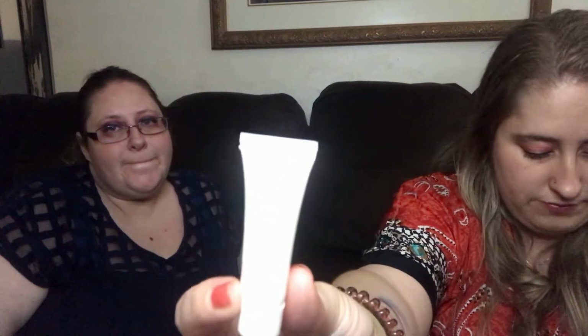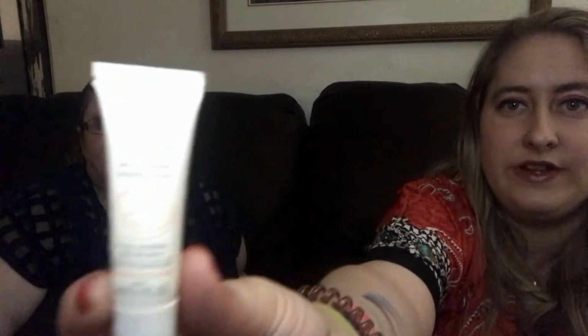This is Avène Thermal. And we've gotten so many of these, so it's not really exciting anymore. Can you even see it? Yeah. So I have so many of this brand all the time, so it's like, whatever. I'm not going to keep the ones I've had longer. Might as well just use the fresh one.